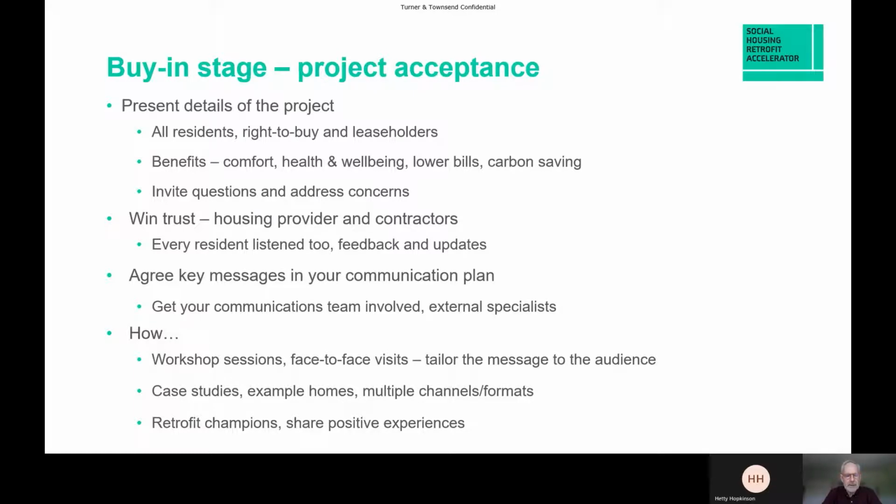So here investment questions are asked, you address the concerns, and it's about addressing their concerns to their satisfaction too. This stage is very much about building trust, so that the residents trust what the housing provider is intending to do, and trust the contractors and subcontractors that have been appointed. Every resident ought to be listened to, given feedback, provided with updates, in other words, kept well engaged. Key messages ought to be agreed, and in your communication plan, everyone stays on message. You get your communications teams involved, and maybe use external communication specialists to help with that too.